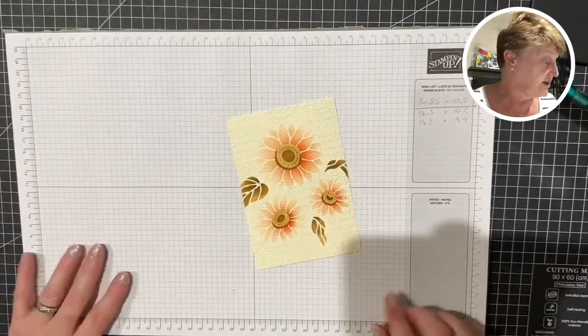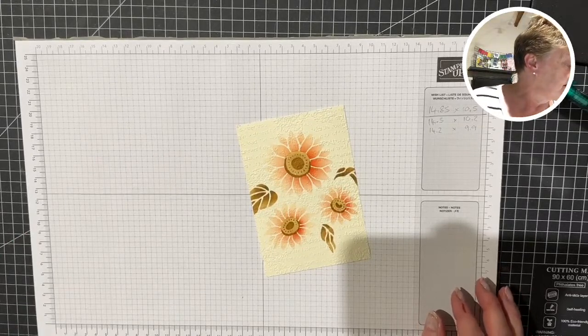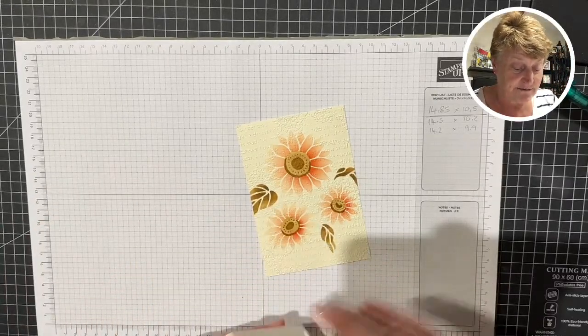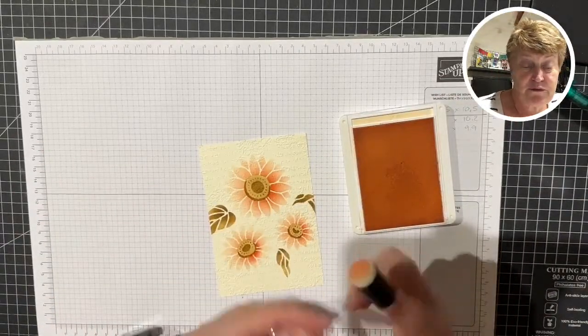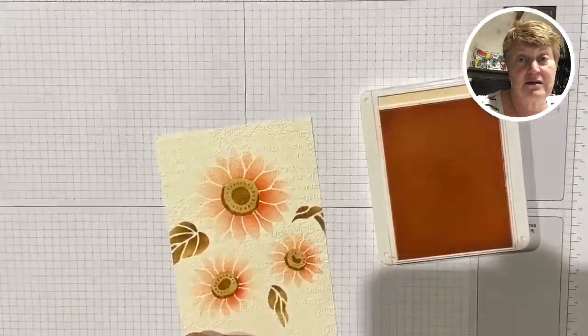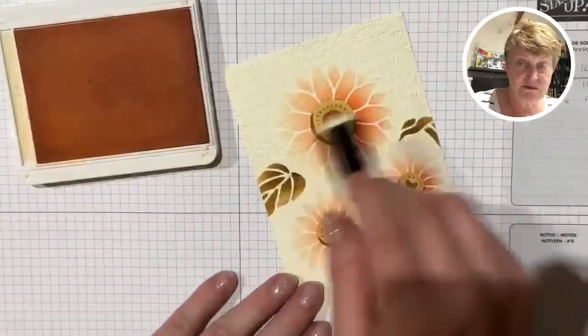So I'm not finished yet on this. I'm just going to take the sponge dauber. I think I'm going to go with the palest one, the petal pink. I want to put some shading on here. So this is where the daubers are better than the brushes. Let me just bring you back in close up again, so you can see a little bit closer. There we go. Pop that side because I'm right-handed.